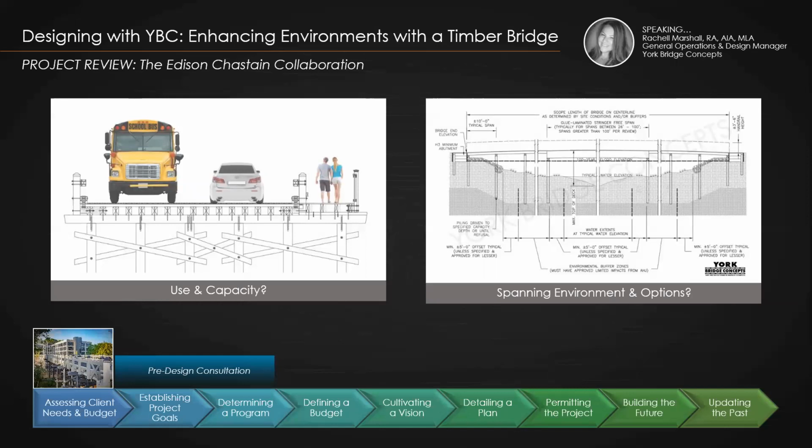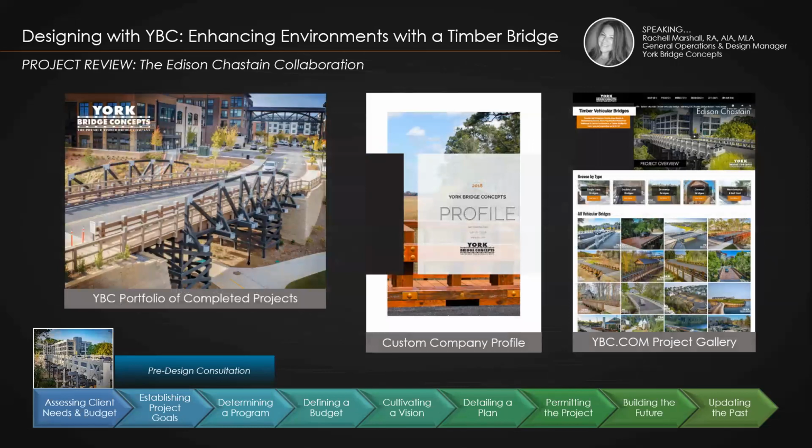They liked the aesthetic. So they said, okay, can you help us pitch the concept to the necessary entities so that we can move into this next phase? We, of course, wanted to help. So we provided multiple materials like our portfolio, a custom company profile, and some specific project references via our web galleries.